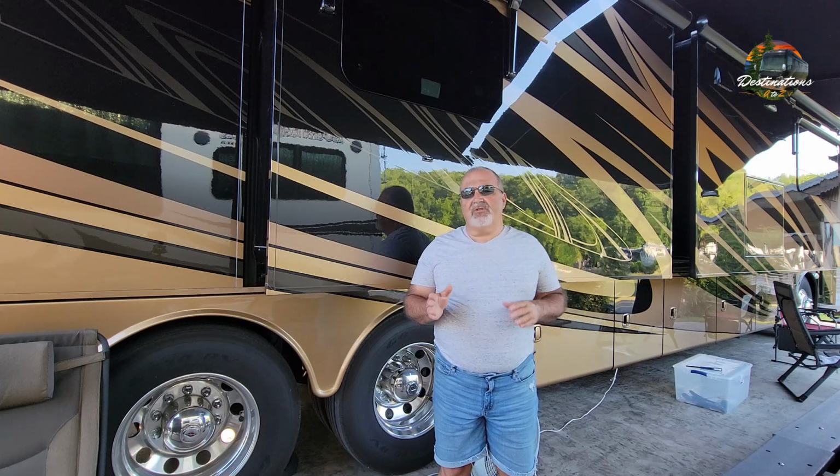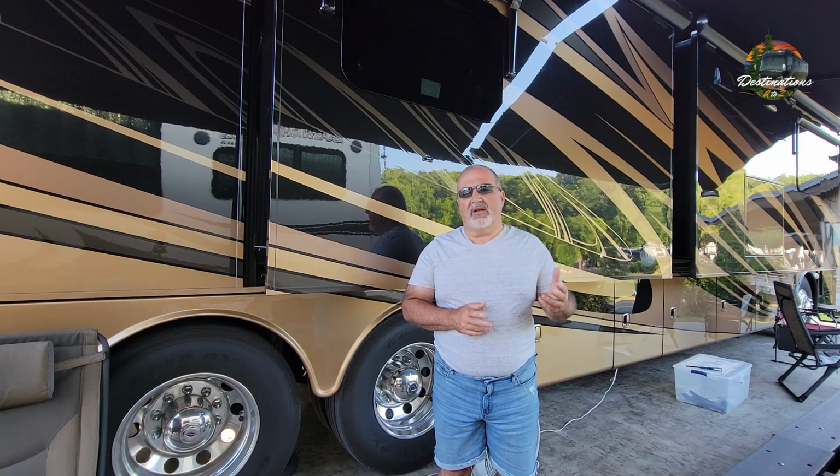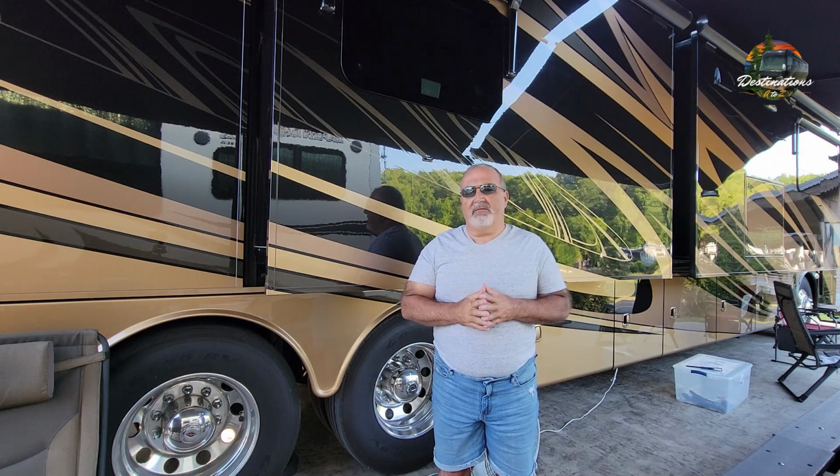So always make sure that you have an evacuation plan. Make sure your family knows how to utilize the evacuation points within your RV. Make sure all your family knows where the fire extinguisher is located. Mine happens to be located right at the front door, so I can grab it on the way out if I'm in the front. Obviously, if I'm going out back here at the back, I cannot grab it. I would have to go to the front to get it. But make sure that your family knows how to get out in case of an emergency.